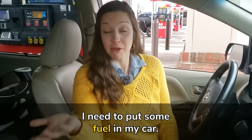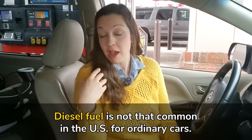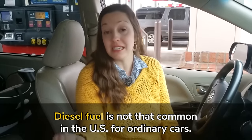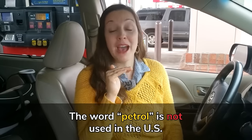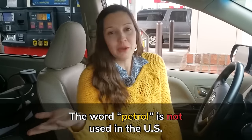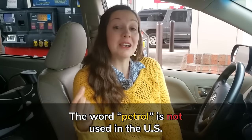And there's a specific type of fuel called diesel fuel that in the US is not common for ordinary cars like what I have. But big trucks, construction vehicles, 18-wheelers, these type of big tractor trailers, they use diesel fuel. And I want to let you know that in the US, we do not use the word petrol to talk about what you put in your car for fuel. But this is more common in Europe and in the UK. So if you hear someone in another English-speaking country say, I need to put some petrol in my car, they're talking about the fuel, the liquid that goes in the car.